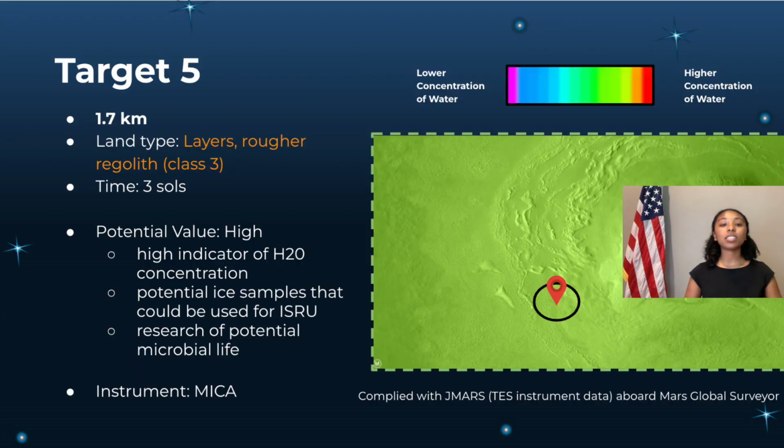Target number 5 is less than 2 kilometers from our fourth target. It is labeled as a Class 3 because of its rougher regolith. It has a high concentration of H2O, which could be used for ISRU potential, and it could also have a potential to find microbial life.